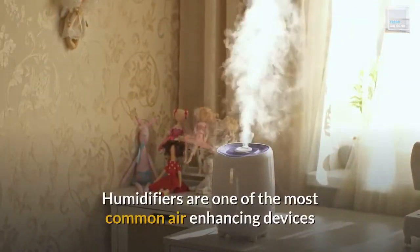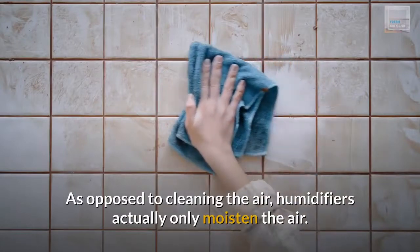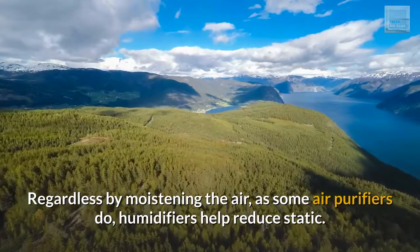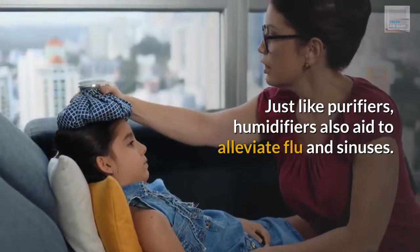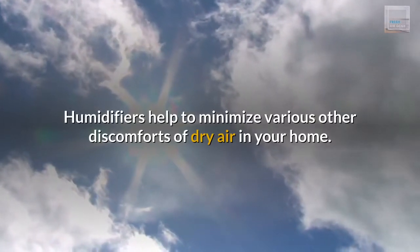Humidifiers are one of the most common air-enhancing devices that we have seen people confuse with air purifiers. As opposed to cleaning the air, humidifiers actually only moisten the air. Regardless, by moistening the air, as some air purifiers do, humidifiers help reduce static. Just like purifiers, humidifiers also aid to alleviate flu and sinuses. Humidifiers help to minimize various other discomforts of dry air in your home.